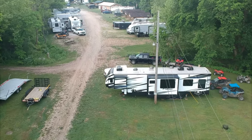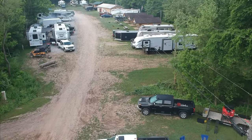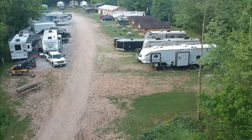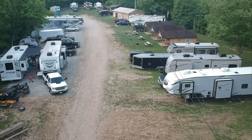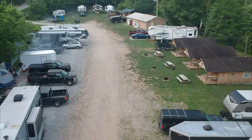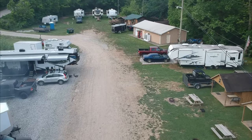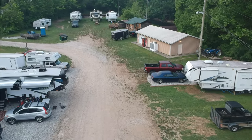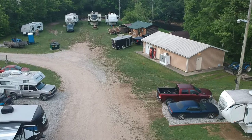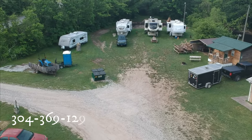Campgrounds are somewhat limited at this trail system. We ended up at Big Earl's. Big Earl's has clean restrooms and showers. The campground has ice and also washers and dryers. They offer primitive camping. They have four cabins. They have four RV hookups that are $30 a night. Water and electric only is $25 a night. And cabins are around $100 a night.